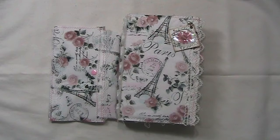I've finally finished a new journal. It is a vintage Parisian journal. I call it Bonjour Paris, and that is actually a line from the movie Funny Face, which starred Audrey Hepburn and Fred Astaire.